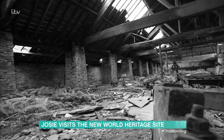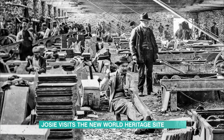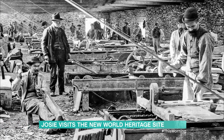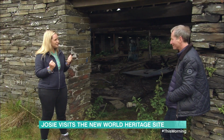Oh, they really did work hard, didn't they? They certainly did work hard. But in the 19th century, this was a boom town. This was an amazingly busy place. You think over 400 people, probably 200 of them working in these buildings. By looking in there now, you can just feel it, can't you? It's an extraordinary, special energy, isn't there?